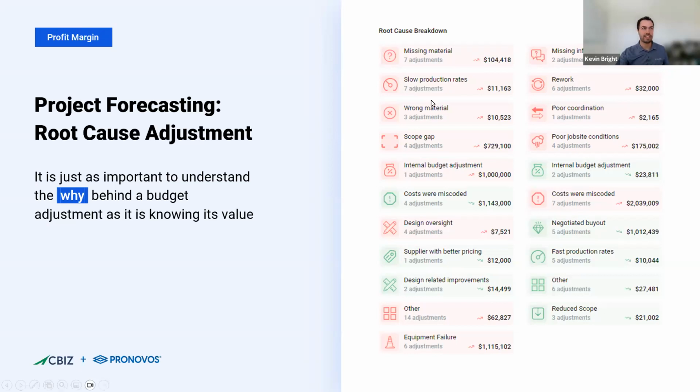So if I look at my data here and I say, okay, I've got 100 grand in adjustments from missing material, well, that tells me there's something in my purchasing department that I need to go interrogate and ask, what can we be doing better here? And on the flip side of that, you don't just want to measure the bad things. You want to measure the things that go right. So if you had cost savings because you did something, a new design on this project, you want to record that, aggregate that, and know that. So if that design improvement can be used on future projects, you can make sure to incorporate it on future jobs as well. So doing that root cause analysis and aggregating that data is a really good way to make sure you're continuously improving on your jobs.